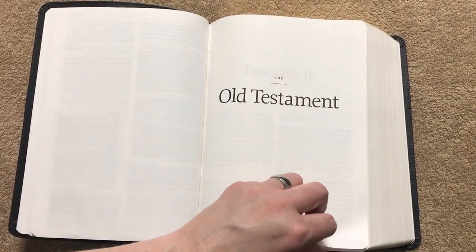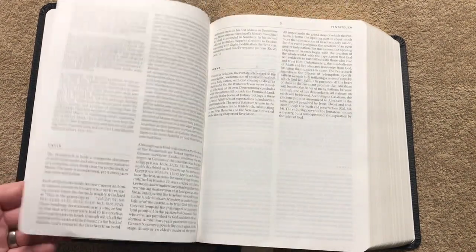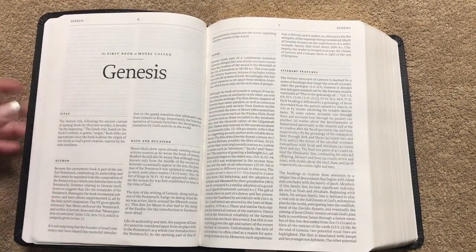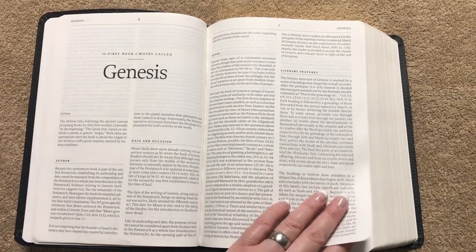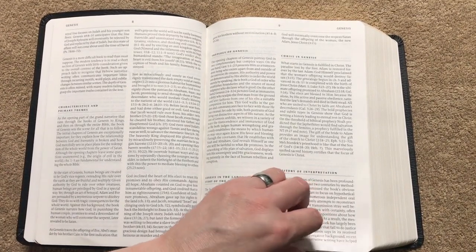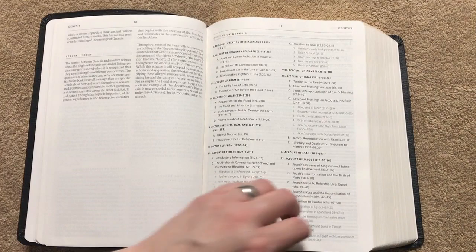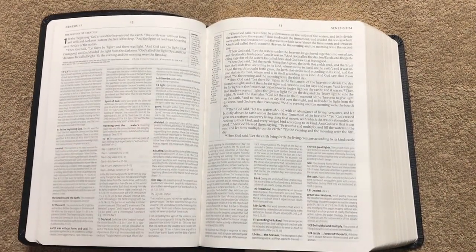And we're going to have a preface to the New King James, which I absolutely love this translation. Then we get into the Old Testament, and we will have an introduction to the Pentateuch. So that's going to be the first 5 books of the Bible. And then we'll get into our introduction for Genesis. So each book will have a nice introduction. It'll go over the title, author, date and occasion, the genre, the literary features, characteristics, theology, Christ in Genesis, Genesis and the larger story of the Bible. We'll have a full outline, and then we get into the biblical text.